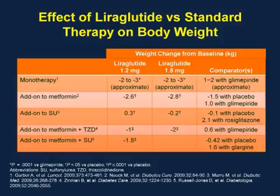Add-on to SUs, the weight is neutral, 0.3, 0.2, and when you use placebo and rosiglitazone, the weight gain is 2.1 kilos. Then we move to the add-on to metformin plus a TZD, and here you see that we can lose weight with liraglutide 1.2, better weight loss with liraglutide 1.8 of 2, but when you use glimepiride, there's an increase of weight of 0.6 kilos.